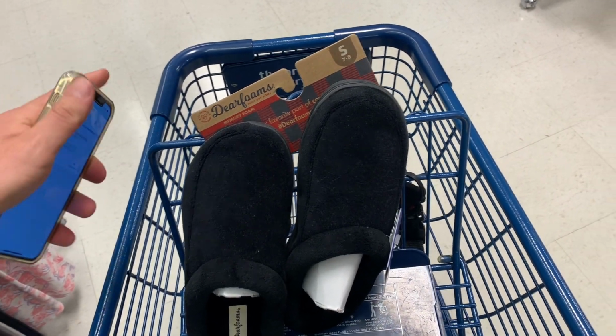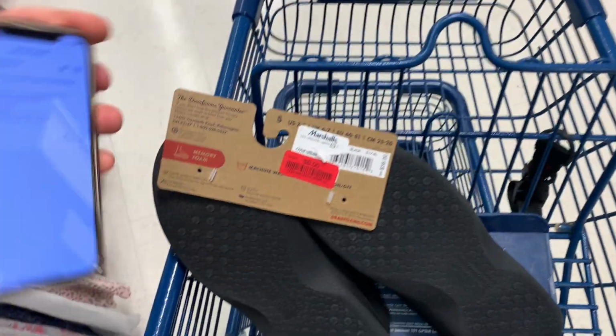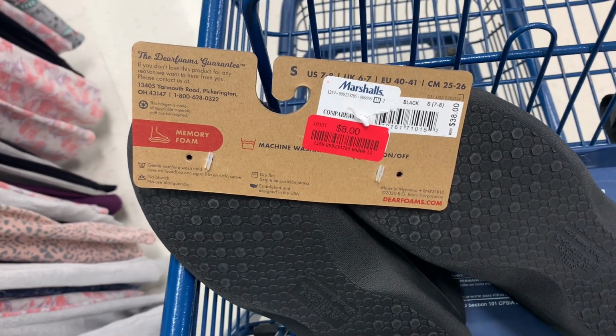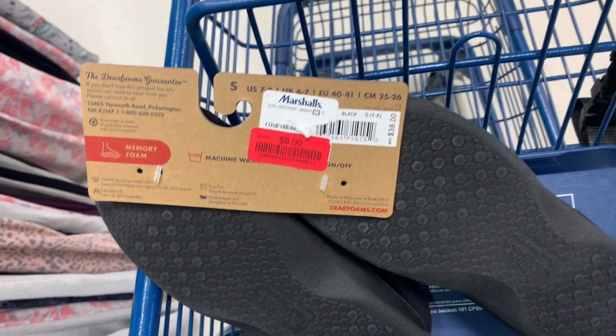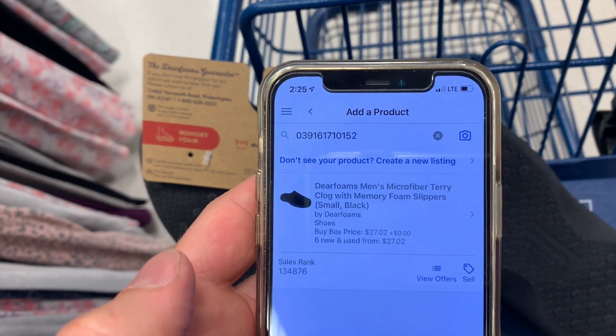Okay, so I got a pair of deer foam slippers right here. This brand usually sells pretty well on Amazon if you can get them cheap enough. And these are marked down to $8. And you can see I peeled back the Marshall's tag a little bit so I could get to the UPC. Don't destroy the Marshall's tag, especially the part that the cashier needs to scan. So let's give it a scan with the Amazon seller app.